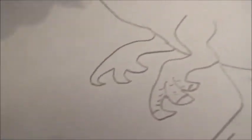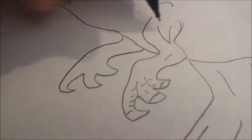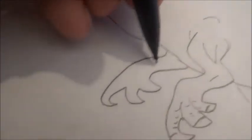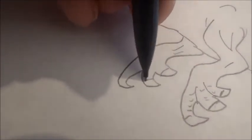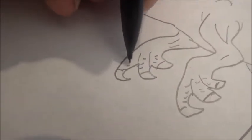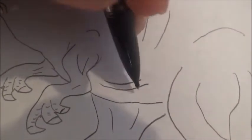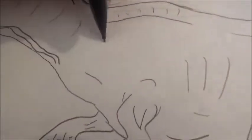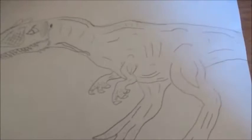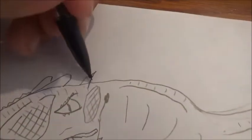Alright, you can also do the same thing with the hands, although with the hands the lines won't be quite as large because the arms aren't quite as big. Alright, and ribs, skin along the stomach, any other kind of lines or creases that you can see, make it look more realistic, and finally, add spikes along its back.